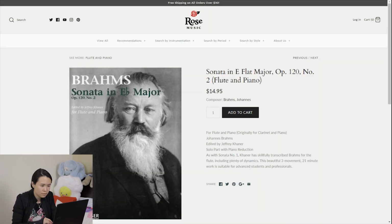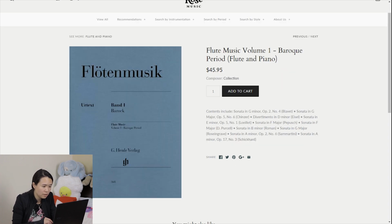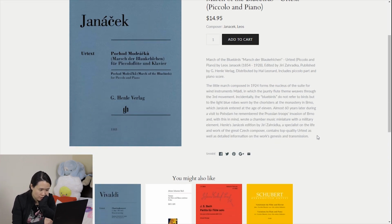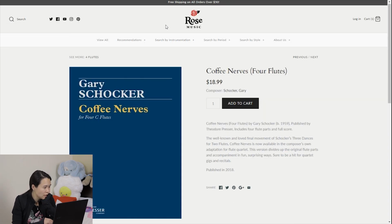Janáček. Yo. I have so many tabs open right now; this is what happens when I shop. When Janáček entered at the age of 11, almost 60 years later, during a visit to Potsdam, he remembered the Prussian troops' invasion of Brno, and with this in mind, wrote a chamber music miniature with a military element. Yo, I kind of want this. This one I think I'll hold off on, but good to know that they have it here.